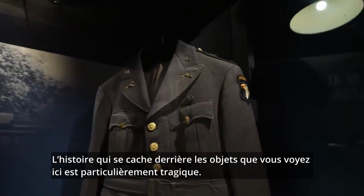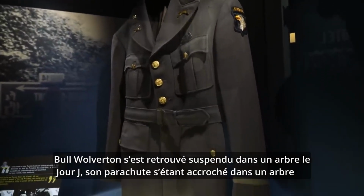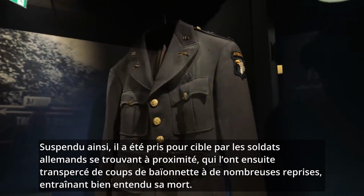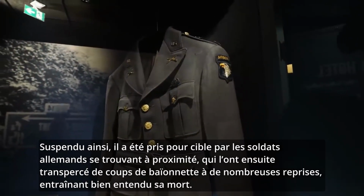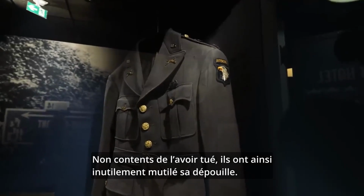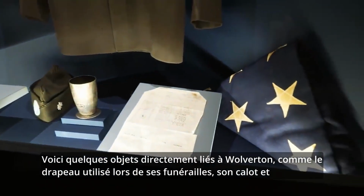Okay, now the story behind these artifacts is really quite tragic. This is the uniform of Lieutenant Colonel Bull Wolverton. And Bull Wolverton got stuck in a tree on D-Day. His parachute got stuck in a tree, and while he was hanging there, Germans did some pretty awful things. They basically were using him for target practice, bayoneted him, obviously killed him, but went beyond that into really just doing a lot of unnecessary damage and desecrating his body. Here are a few more items that are tied to Wolverton.